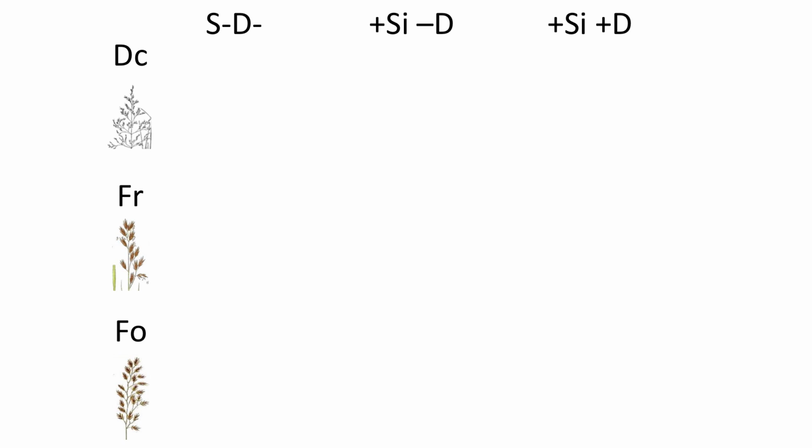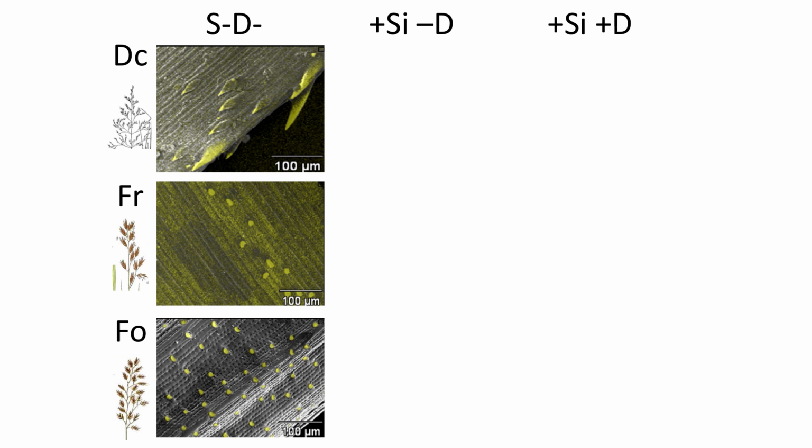So let's go back to our issue around Festuca rubra, Festuca ravina and Deschampsia. Remember, Deschampsia was the most abrasive and unpalatable, and these two seem to have the same amount of silicon, but this was much more abrasive than this one. And once you look at the leaf surfaces and the deposition of silicon patterns, you see why that is.